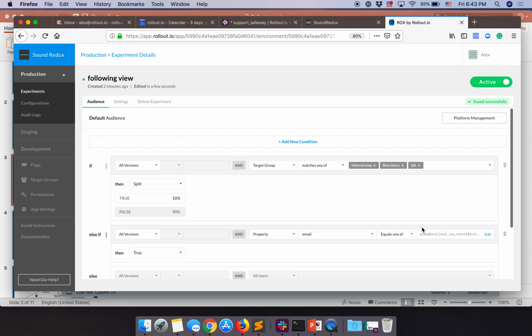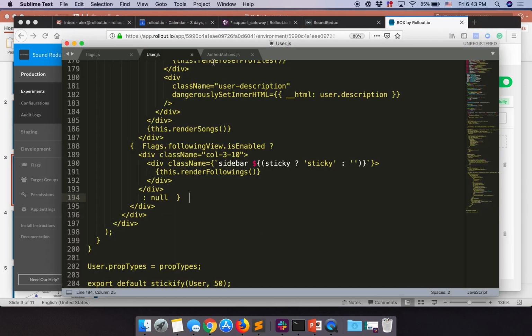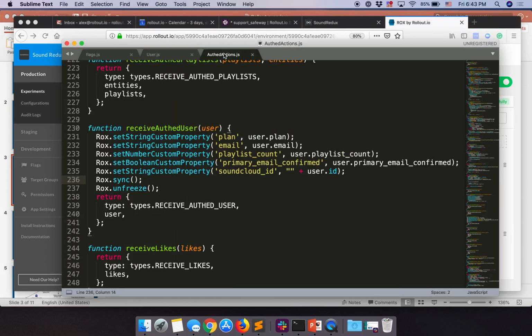Now, to understand how I expose these attributes and how these groups are created, I'm going to jump for a second to the code. And I'm going to jump to authenticated action. This is just relevant for this application. And you can see that the SDK has some methods that allow us to expose attributes, either strings, numbers, booleans. And once you've done that, once you've exposed these attributes to the system, they're automatically going to be available for you in the dashboard, so you can segment by those.